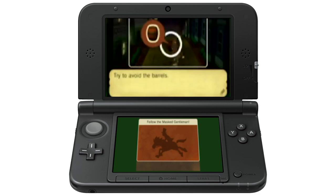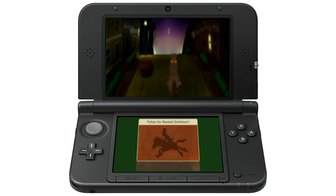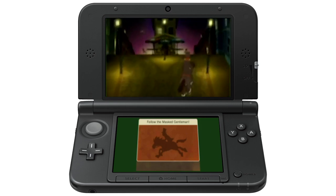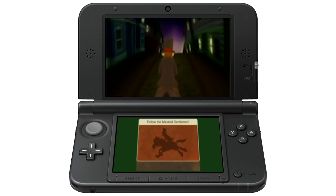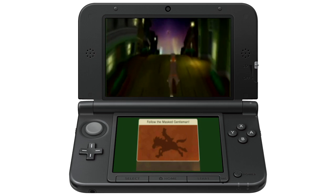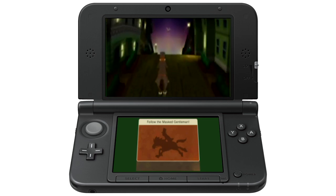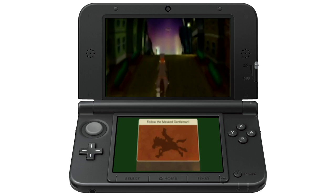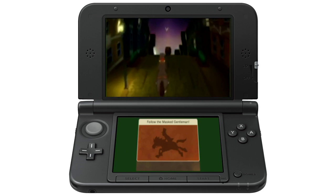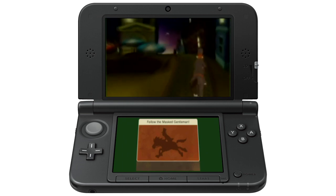So this is a rare action sequence in the Professor Layton games. You swipe the screen to stay out of the way of the barrels. That horse is quite good at lateral motion. It really is. That's what they're built for. So we're on a cylindrical world. Basically, we just have to stay alive and take the right path. I must have gone the wrong way or something. But there's just a bunch of forked paths. Oh, he's going to the right. So we're good.